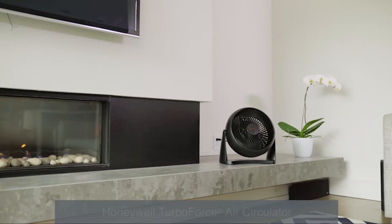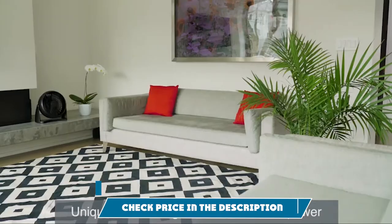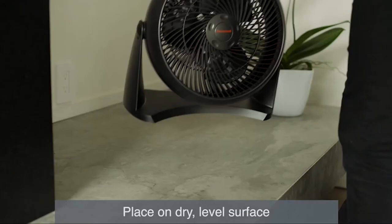Presenting the Honeywell Turbo Force Air Circulator, featuring a blade design that creates less noise and turbo force power that can be felt up to 30 feet away. The Turbo Force Air Circulator is ideally suited for medium to large rooms. To set up, be sure the control knob is in the off position. Place the fan on a dry, level surface and plug directly into an electrical outlet.